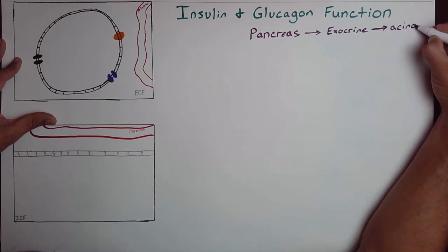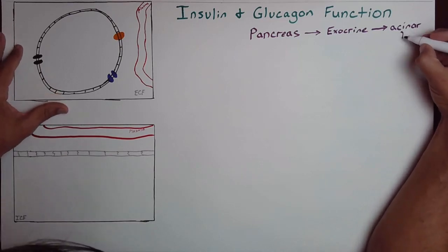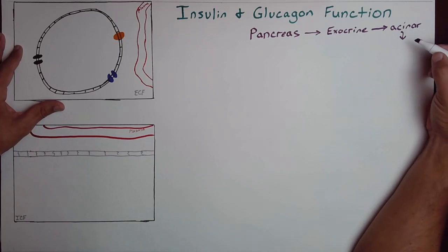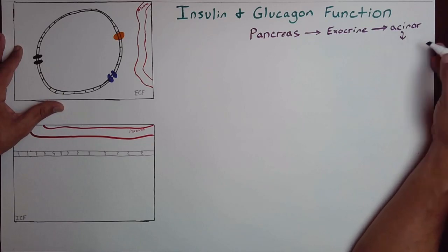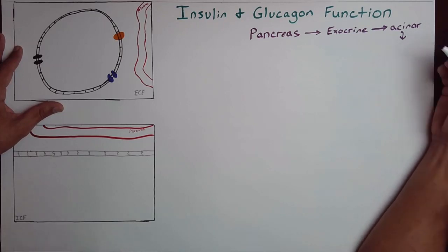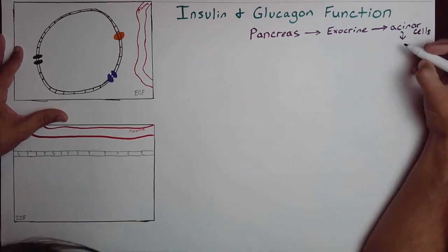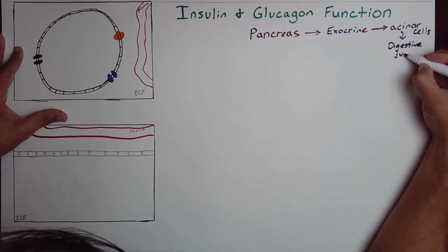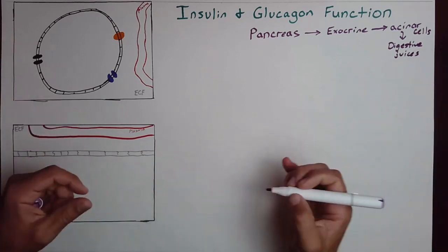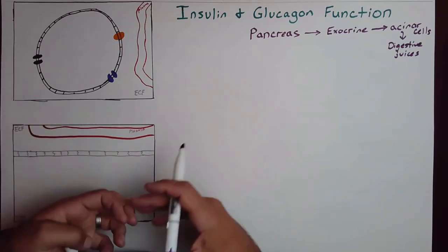The acinar cells, or acini, release digestive juices, pancreatic juices. These are the ones that are going to go into the duodenum, into the small intestine, and help with digesting the food coming from the stomach. So these acinar cells secrete digestive juices, a bunch of enzymes, and a bicarb-rich solution. Okay, great, that's out of the way. You guys will learn more about this later when you start getting into the digestive system.